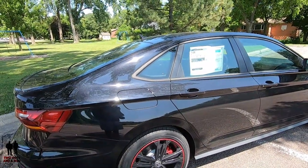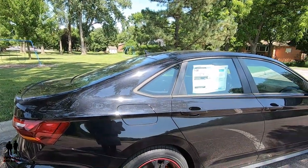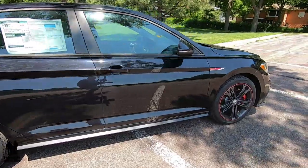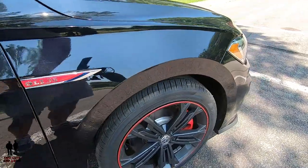I like that. Actually, it's a detail. You think they could have just made a square cover, but no, they actually put some detail in it and made it kind of slanted back to where it gives it a little bit of forward motion. You do see again the GLI 35th anniversary badging on the front. It's real cool with the black wheels.